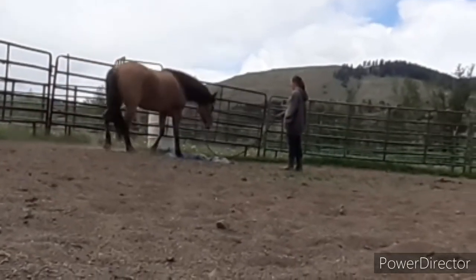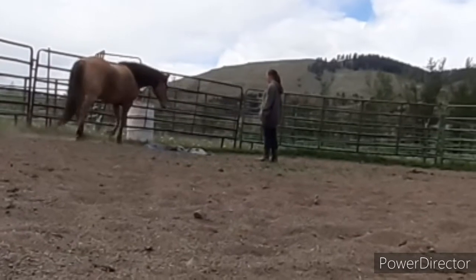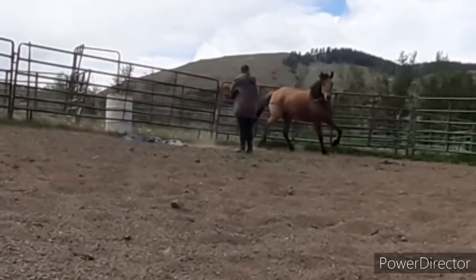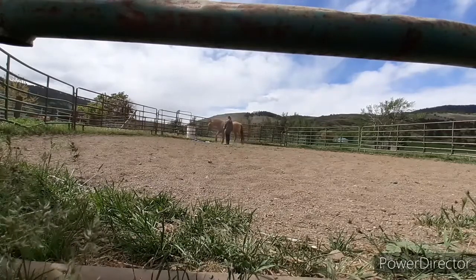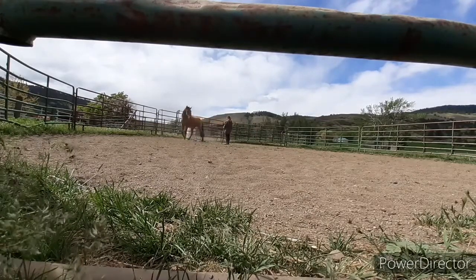This side, he would not just walk over. He had to trot or jump. So we'll work on that. But here's kind of where we ended on it. I was able to just kind of point him, and he just walks us straight across on this side.